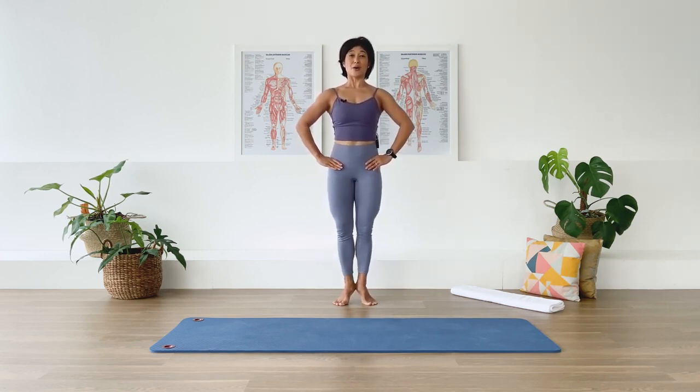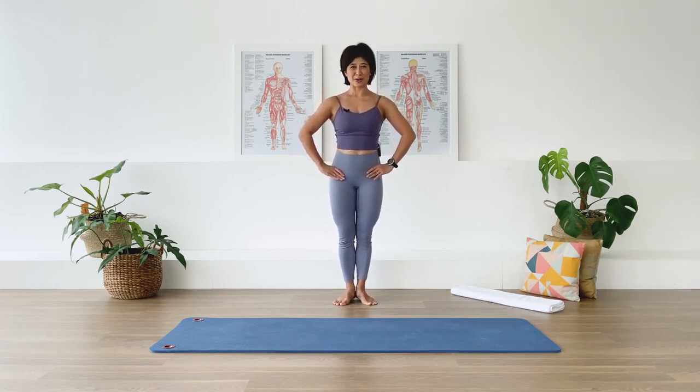We hold, hold, hold, hold, hold. Can we hold a little bit more? Stay there for 5, 4, 3, 2, 1. And we lower. Well done.